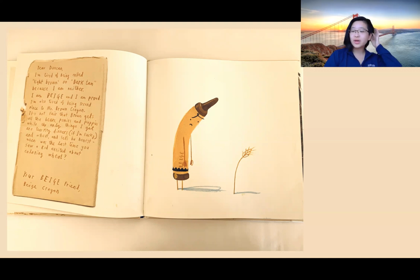Sounds like Beige Crayon, Purple Crayon, and Red Crayon are all unhappy with the way they've been used, but they're unhappy for different reasons.